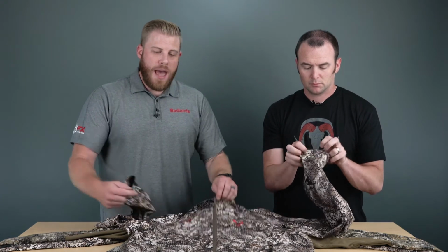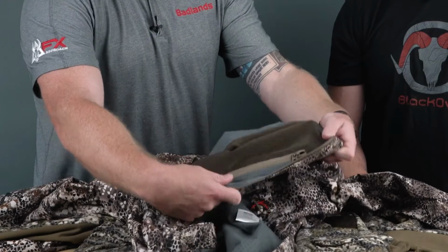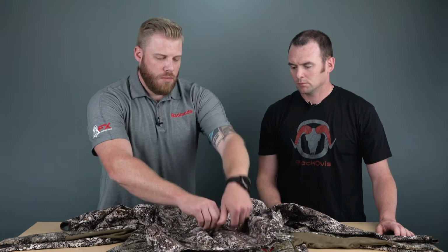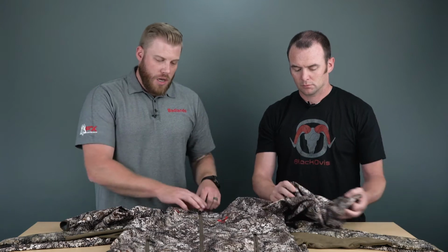It's also very packable. It's going to pack into its own pocket here. You unzip there, turn that inside out on itself, and you're going to have a nice little packed rain jacket and pant to carry along with you. Something you always probably want to have in the bottom of your backpack, if nothing else. It packs down so small and is so lightweight that why not just throw it in the pack for when the weather does get nasty. That's going on over everything else and just keeping you 100% dry.